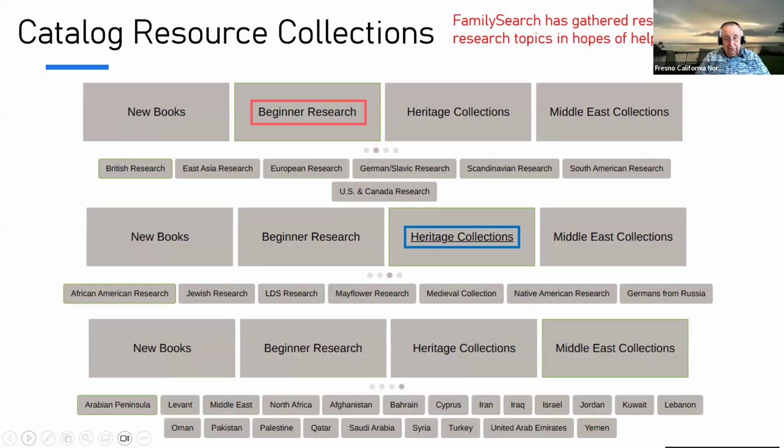And they've also done this for the Middle East. And they've shown you all the different Middle East locations that they will help you with. And I thought, well, there probably won't be much there. And I was amazed. I have a whole page of resources for every one of these with dozens of resources that you can go to help you research that area, much more than I ever expected to see. I was really impressed with that.